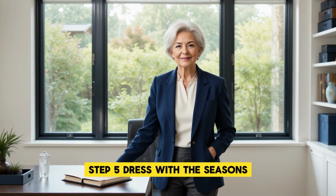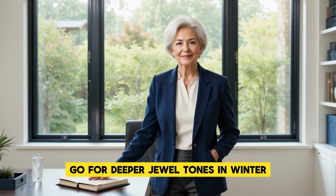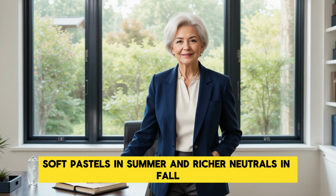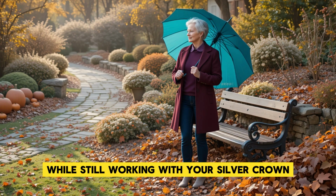Step 5. Dress with the seasons. As the seasons change, so should your colors. Go for deeper jewel tones in winter, soft pastels in summer, and richer neutrals in fall. This keeps your style feeling fresh while still working with your silver crown.